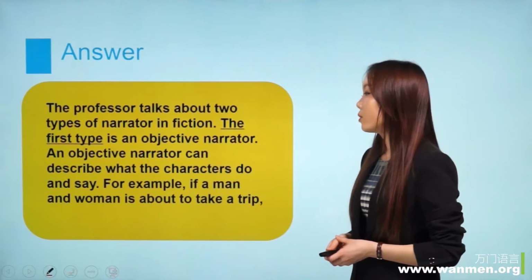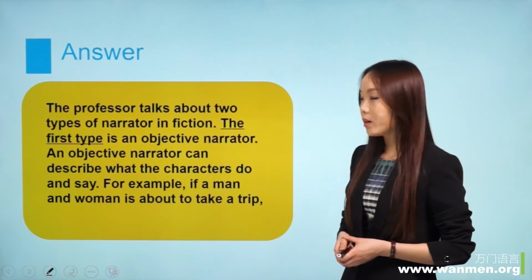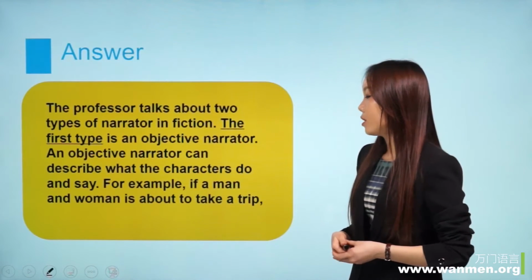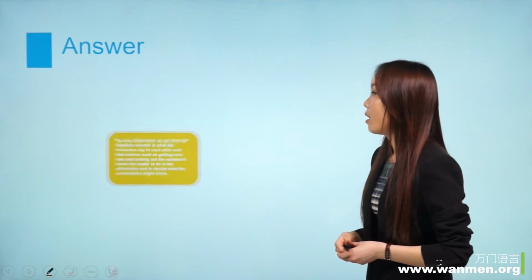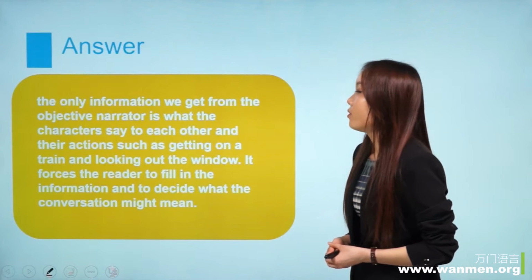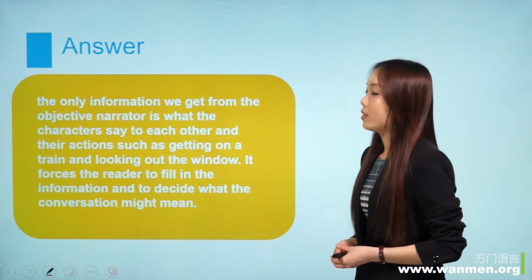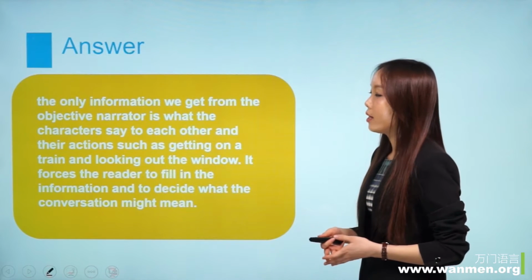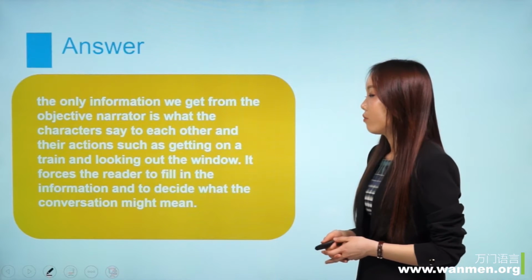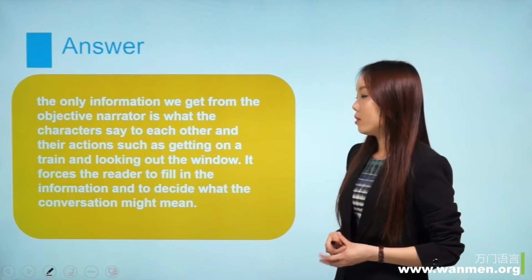An objective narrator can describe what the characters do and say. For example, if a man and woman are about to take a trip, the only information we get from the objective narrator is what the characters say to each other and their actions, such as getting on a train and looking out the window. It forces the reader to fill in the information and to decide what the conversation might mean.